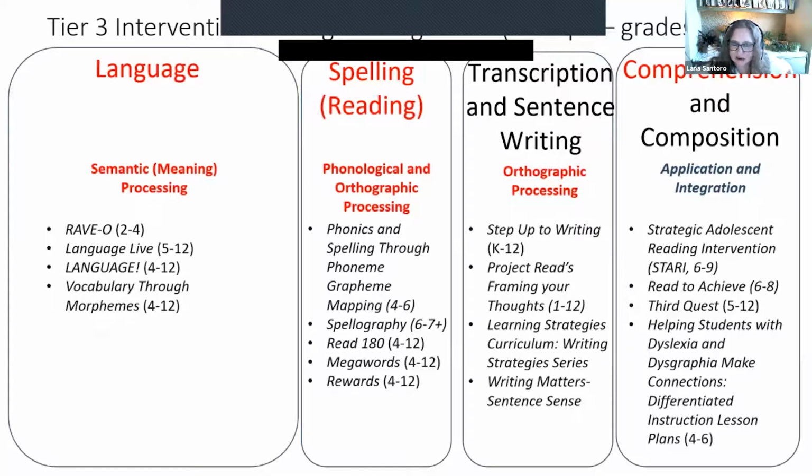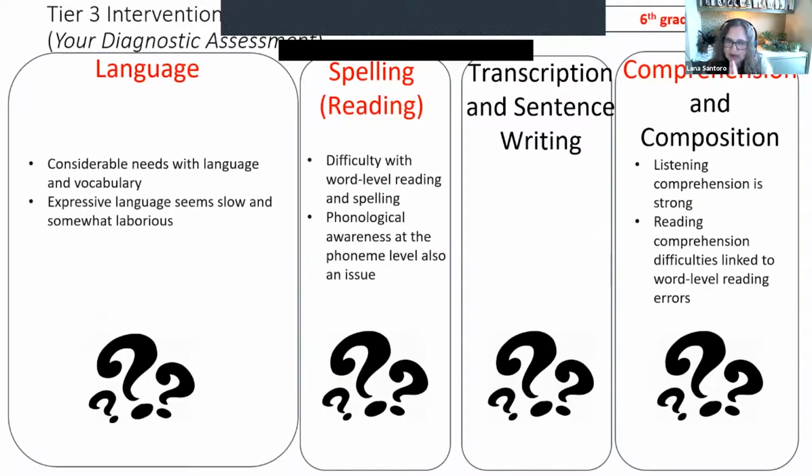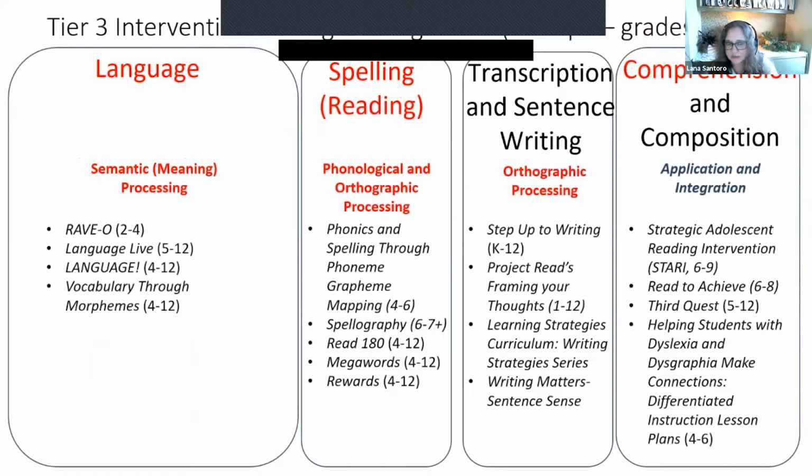And so you can see these listed here. So now, knowing this is coming from my diagnostic assessment, I now know I have to build a program for the student that has some strong spelling and reading piece, right? It has to have a language component. Listening comprehension is strong and word comprehension is just linked to the word level reading areas. This is showing me that on the far left of my screen, I've got to have a diet that's language and spelling and reading. I don't have to have a component for comprehension per se, but I've got to do enough to help them practice transferring those word reading skills into context.